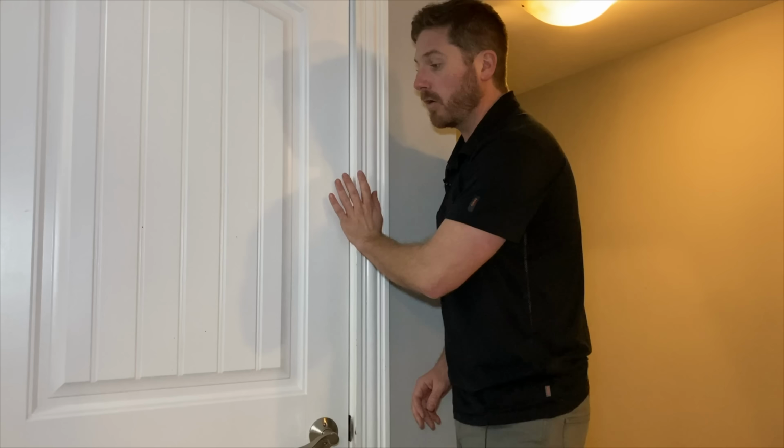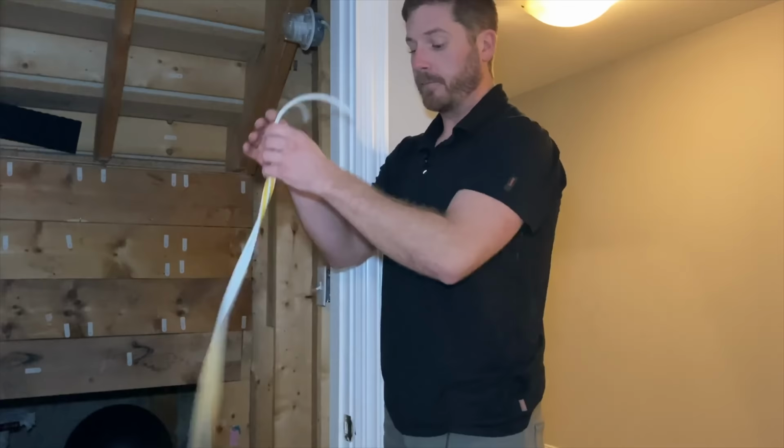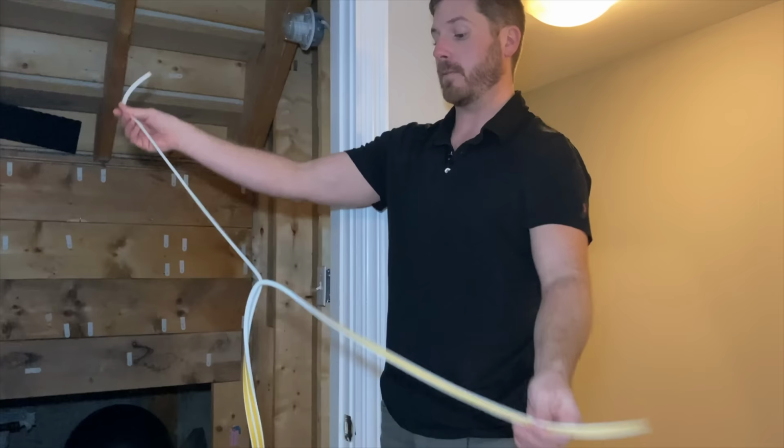Let that dry. After that's done, you want to create a better seal when you close the door, because a lot of the time, when you close the door, does the door wobble a bit? If it wobbles, noise is coming through. You want to stop that wobble. How do you do that? You can use weather stripping. Weather stripping is cheap. You can get weather stripping for under $10.